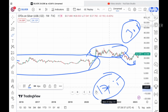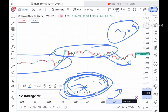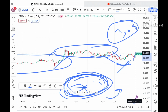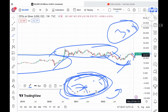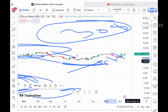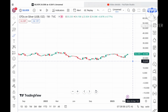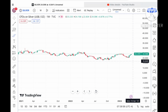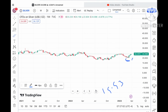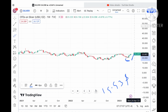So chances can be very high that if the price comes close to this level, a bounce back can come. After that it tried to move upside, made a high of around $24.695, and from there again we saw a downfall. I am explaining fully from where the price of silver was moving. It has already made a swing at a level of $19.93, and if it sustains above this level, chances are very high.